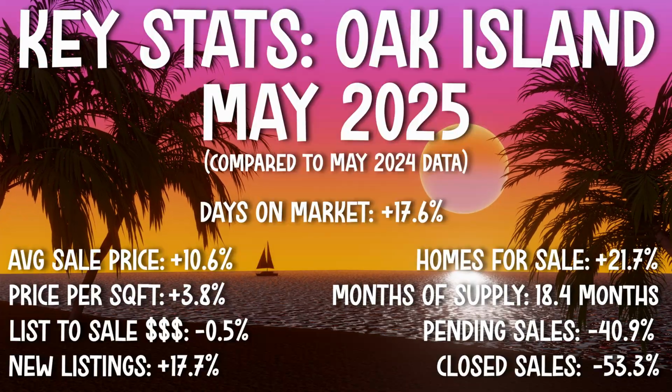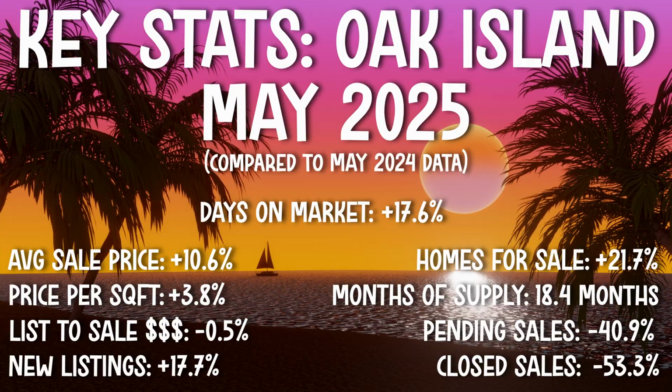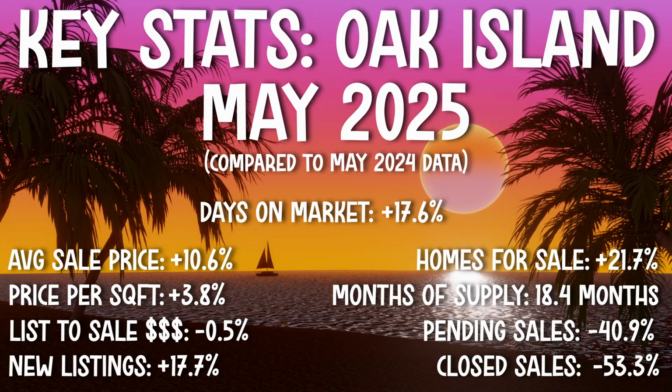So looking at all these stats together combined, if you're keeping track of the market and just kind of eyeballing it, watching new properties come on the market and things like that, you may have noticed over this last year that the number of homes for sale has increased. So you've got a lot more options to look at there. So it looks like there's more homes coming on the market, but our stats actually show there's fewer homes coming on the market.